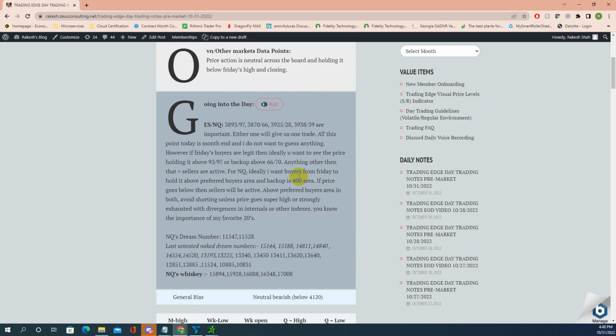And we had a very choppy, up and down day. Overall, buyers were active and they are going to be active as long as price is holding above today's low in both NQ and ES.